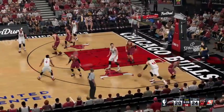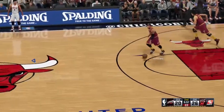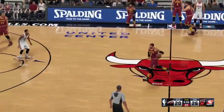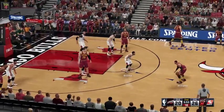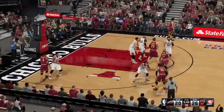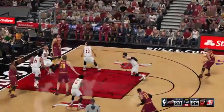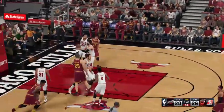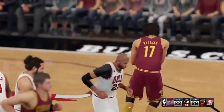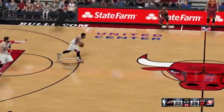Brooks kicks to Mirotic. Lets it fly. It was Brooks. And the Bulls lead by 6. I mean, even he was surprised to be that open. Outside Williams to the wing right side. And it's Varejao penetrating. And a kind roll that time off the rim as that one falls. Varejao's got 4 points in the quarter. The Bulls leading by 4.